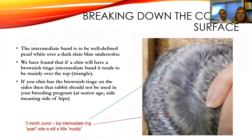Right. Okay, so let's break down the surface color now. The intermediate band is to be well-defined, pearl white over a dark slate blue color. And we have found that if a chin has that brownish tinge in the intermediate band, it tends to be mainly over that triangle, over that top. If your chin has the brownish tinge on the sides, like we said, then the rabbit should not be used in a breeding program. And this is at senior age and on the sides, hips and down lower.